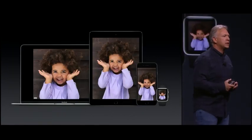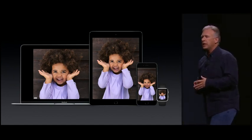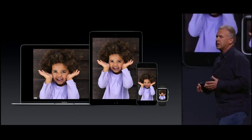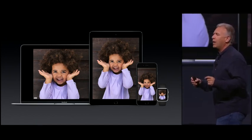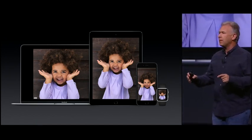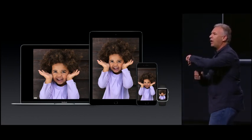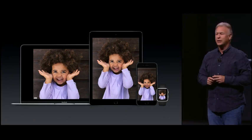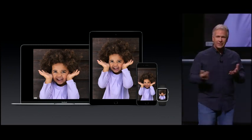And the teams have done an amazing job to support this across all of Apple's products. So you can watch Live Photos on OS X El Capitan. You can see them on your iPads. You can see them on your iPhones. And yes, you can see them on your Apple Watch. And with the new photo face, you can set a Live Photo as your watch face. So every time you raise your arm, it comes alive as it's telling you the time. This is amazing. Yes.